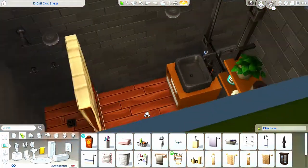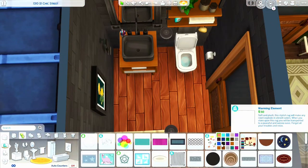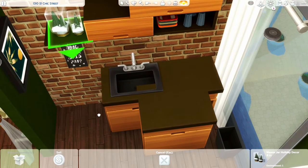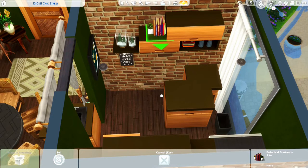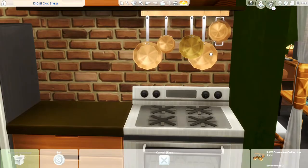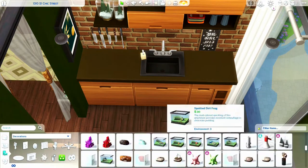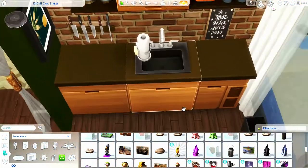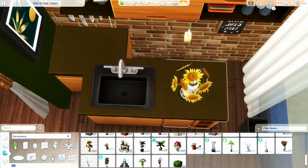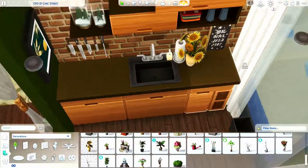So let me see. The price is 49,390 simoleons, which I think is a decent price. I hope. So now we started with the kitchen and we're going to end with the kitchen. I finally knew what I wanted to do about this kitchen, so now I'm just decorating it. I will be adding some sunflowers again to bring that yellow theme here, and I have to say that I am quite genuinely happy with the way this apartment turned out.